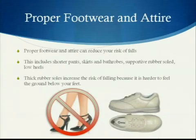Proper footwear and attire is very important. They can reduce your risk of falls. This includes shorter pants, skirts, and bathrobes, and supportive rubber-soled and low-heel shoes. Thick rubber soles actually increase the risk of falling because it makes it harder to feel the ground below your feet.